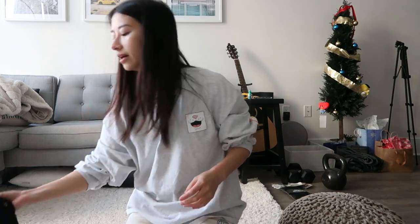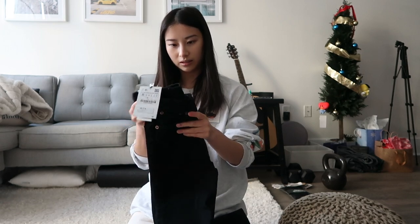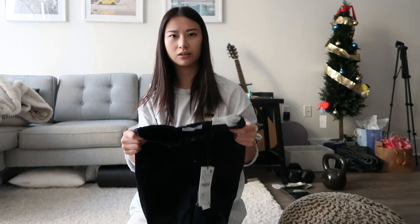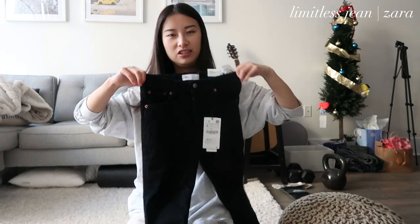The second thing I bought was this skinny jean. It's called the Limitless jean. Basically a really stretchy skinny jean.